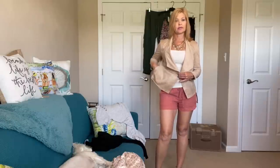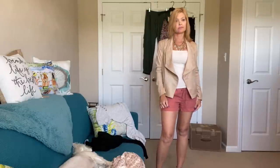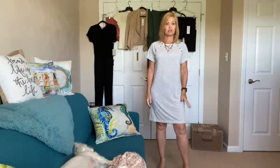All right, I have two more outfits to share. So now I have on the Caslon dress. This is a very soft, easy wear dress. Pull it over your head, you're ready to go. Put on flip-flops, put on tennis shoes, put on heels. You really could wear anything.